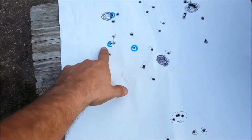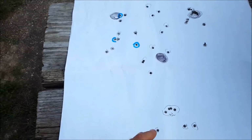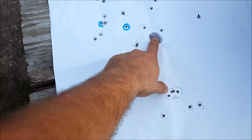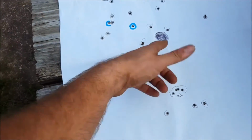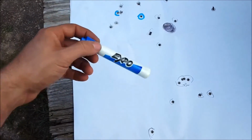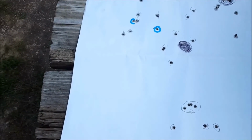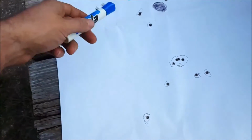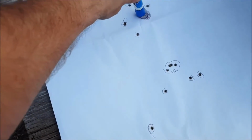But I can only find 3 holes at the 100. Now keep in mind what I said before. This ink dot I could not see at all. And then of course when I was packing up, I found this blue marker and a black Sharpie. So I probably could have made myself a little bit better target, but oh well. At 100, just trying to hold somewhere close to the center of the paper.